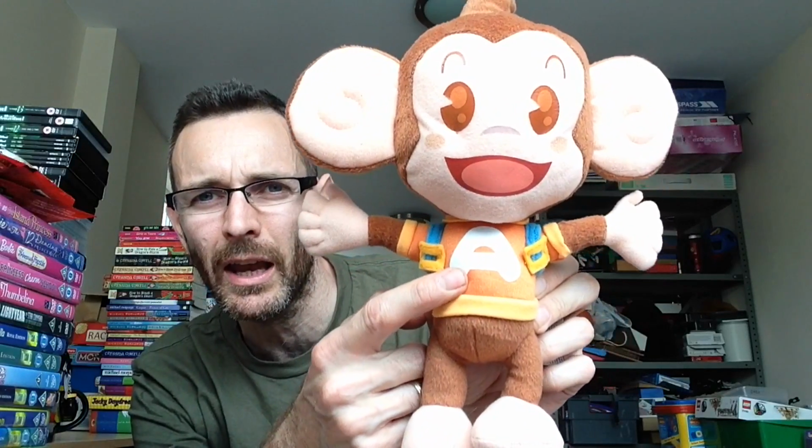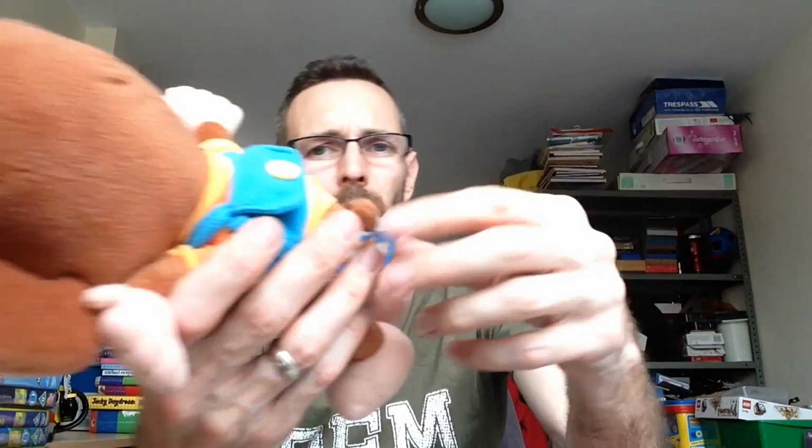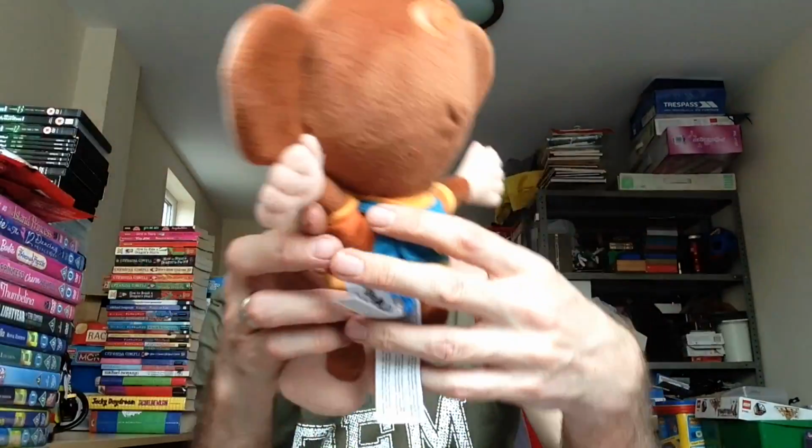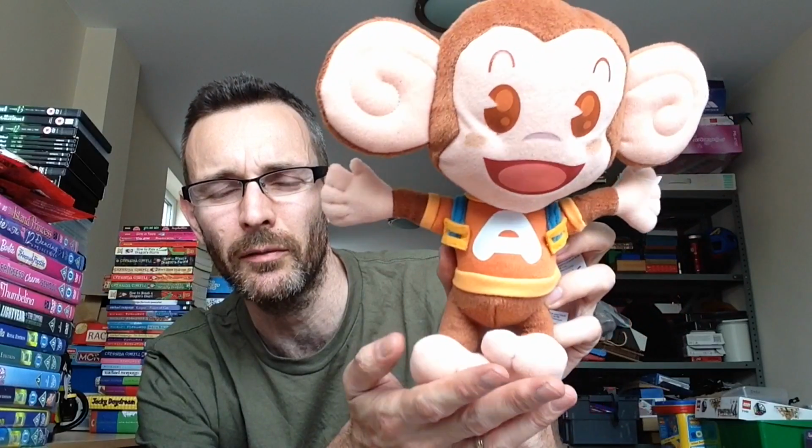Picked up this guy. Some of you may recognise him. His name's II, and he's from Super Monkey Ball, Sega character. There you go, Super Monkey Ball. I paid 50p for him. I really don't know if he has any value, but I love all the sort of gaming related stuff. So I picked him up in really nice condition.